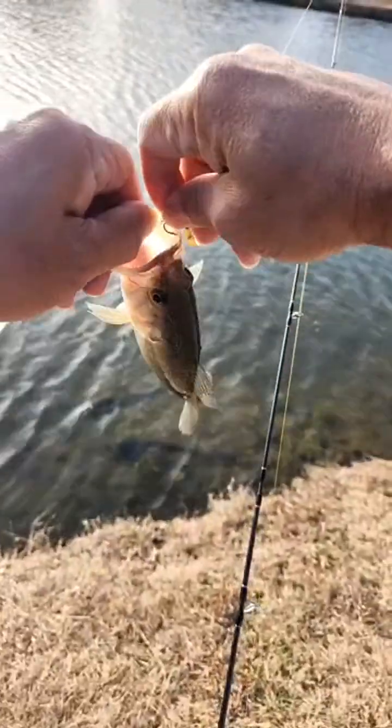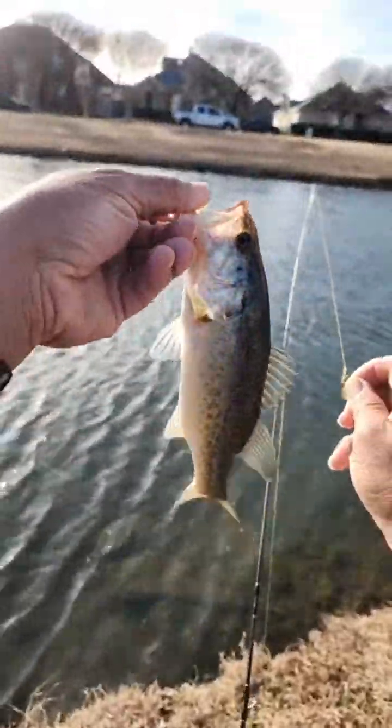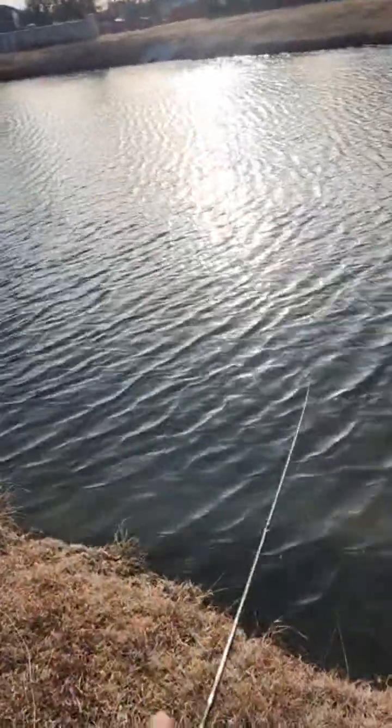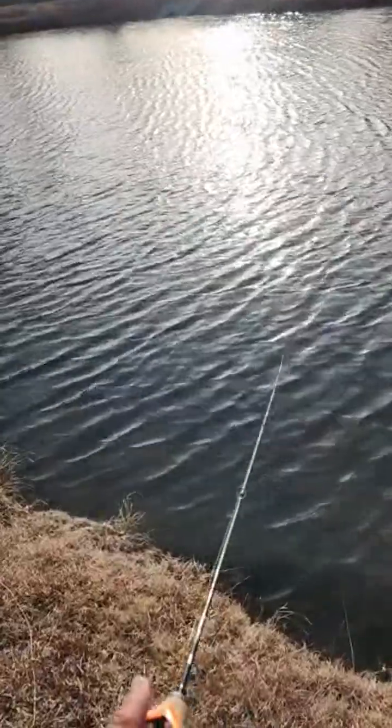Let's see if we can keep the streak alive. 3 bass. So we just need one more to keep the streak, and then we can break the streak by catching one more after that. But hey, let's not talk about that. One fish at a time. Gotta stay focused here. All right. DIY inline spinner. That was a little bit further out. Okay. Steady retrieve again.